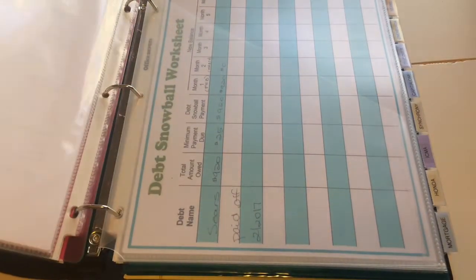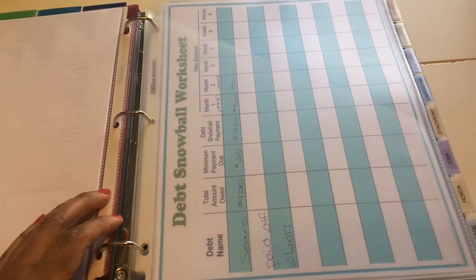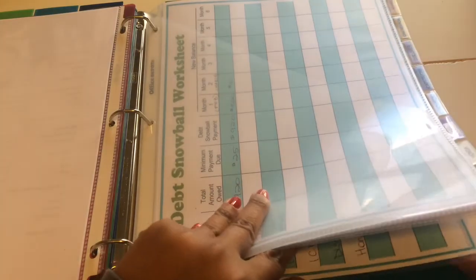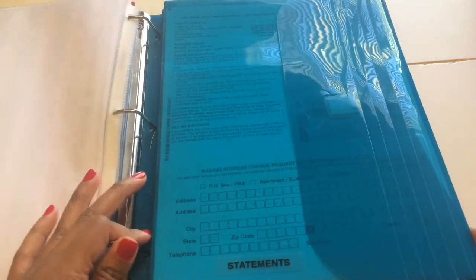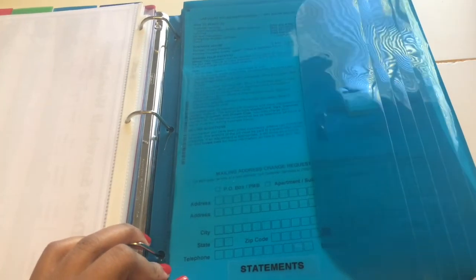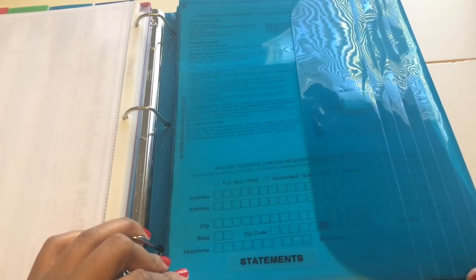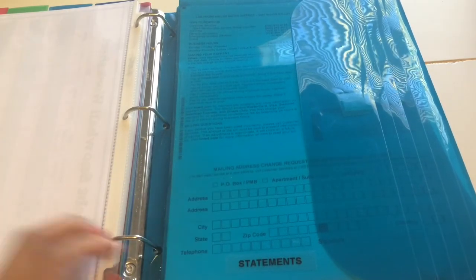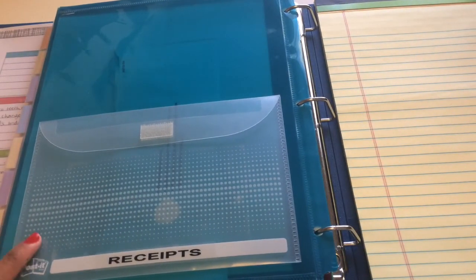Oh, and then one of my favorite additions to this budget binder. Here I list statements. So I have this folder where I have all my statements for the month. After I've paid them, I put them in here, and then I put them in a file folder for the month. And then on the back of this, I keep my little receipts just to keep track of what I'm spending.